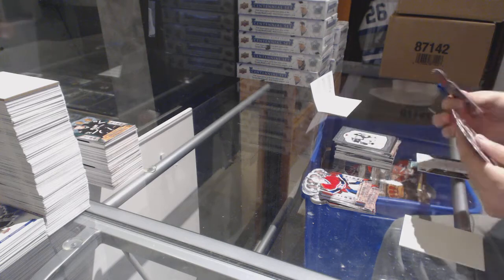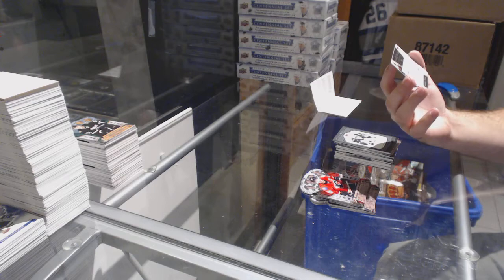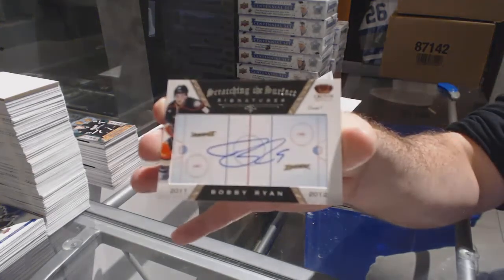Landeskog Ice Kings for the Avalanche. And a Scratching the Surface auto for the Anaheim Ducks, Bobby Ryan.